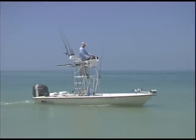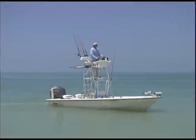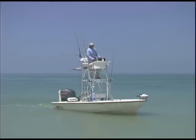A flatboat's job is to move quietly through the water while floating as shallow as possible. And that has to be combined with being light enough to move fast. Yet it still has to be solid enough to handle a chop on the water. When you combine all of that, then you have a flatboat.